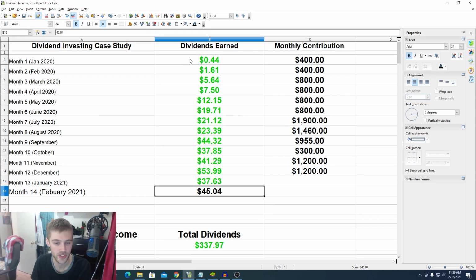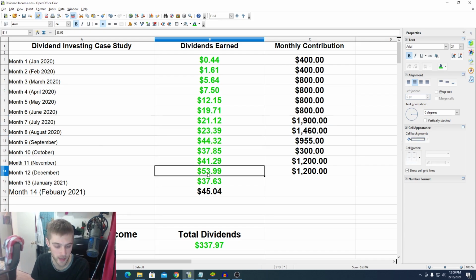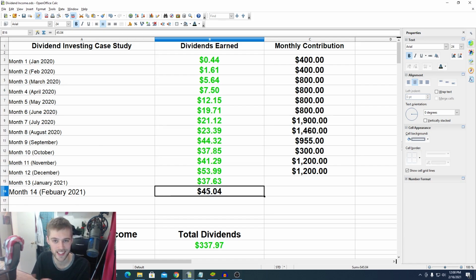But as you guys can see here, the first couple months we made a couple dollars. We hit $5 a month in March, we hit $10 a month in May, $20 a month in July, $40 a month in September, and $50 a month in December. And now we're just consistently hitting that $50 a month going into February, March. It's currently about February 16th right now. We're already at $45 and we still have a couple stocks to pay dividends towards the end of the month. So we're now consistently hitting that $50 a month and it feels pretty cool.